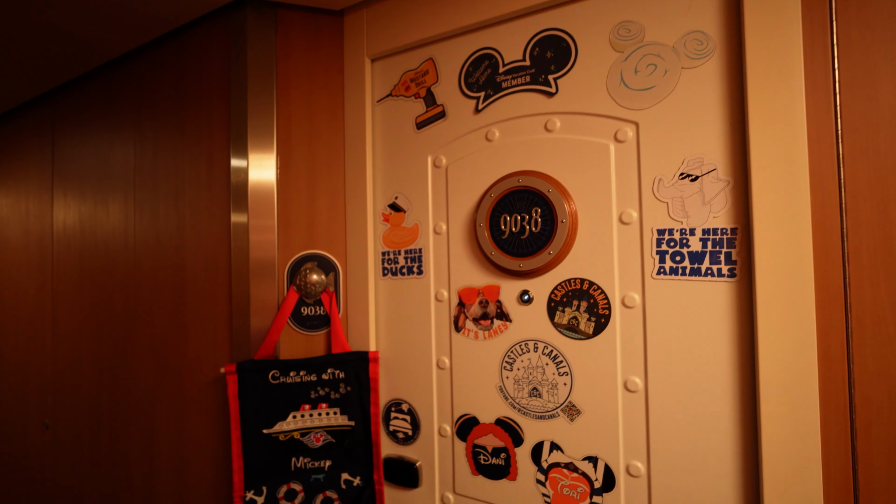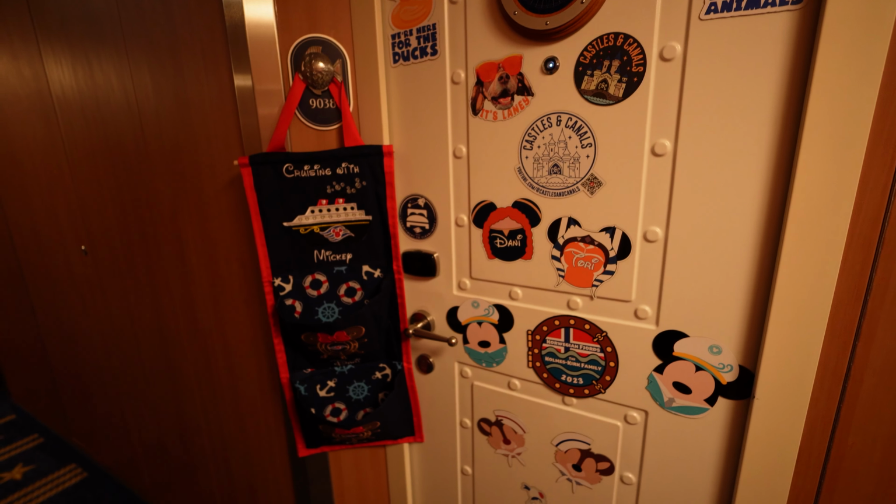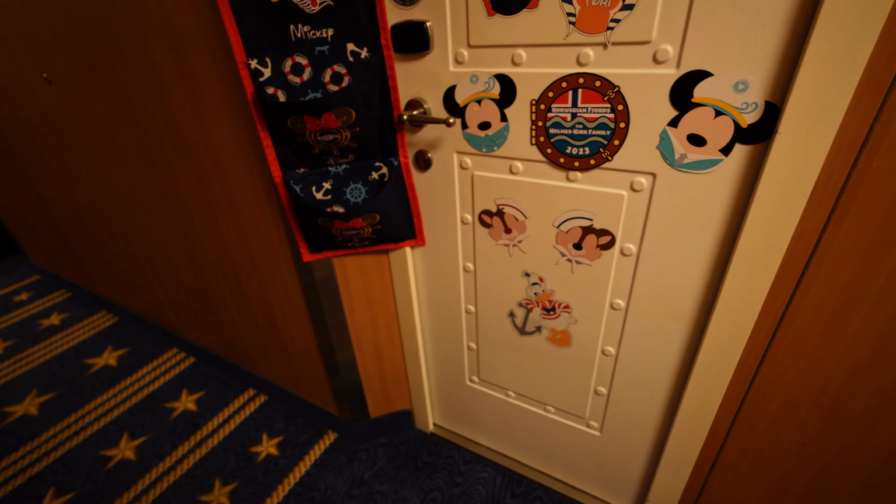Yeah, so this is a pretty nice room. This is only our second Disney cruise. So we have the Wish to compare to, which is obviously a newer ship. And the room's a bit different, a bit nicer. The TV's quite a bit larger. But yeah, now we're looking forward to this, see how it is.